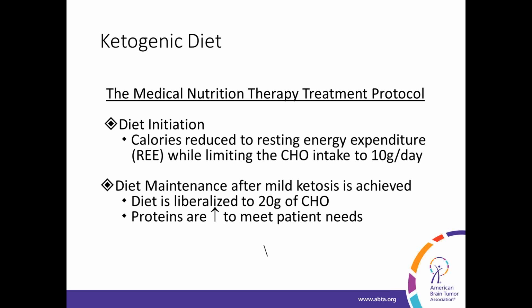On this diet, we limit the carbohydrate to at least 10 grams a day. Again, we're trying to really limit glucose and allow the body to burn off all the stored glucose that it has. Usually for my patients, it takes 3 to 5 days for that to happen. And after the patient is in ketosis, we go to the diet maintenance part of this diet. And the diet then can be liberalized to approximately 20 grams of carbohydrate. And then we look at the protein needs of the patient, and we try to increase the protein to meet the patient's needs.